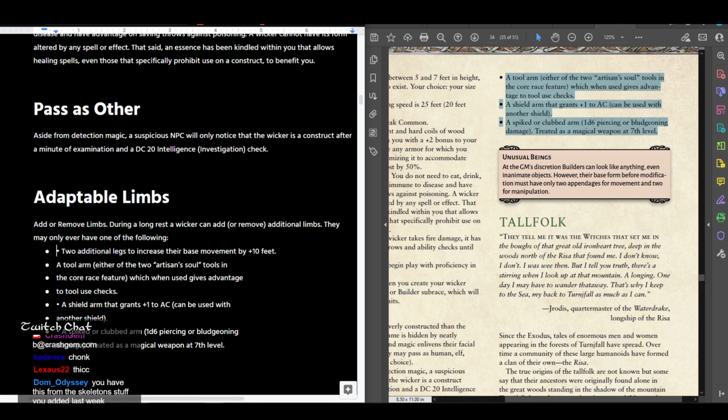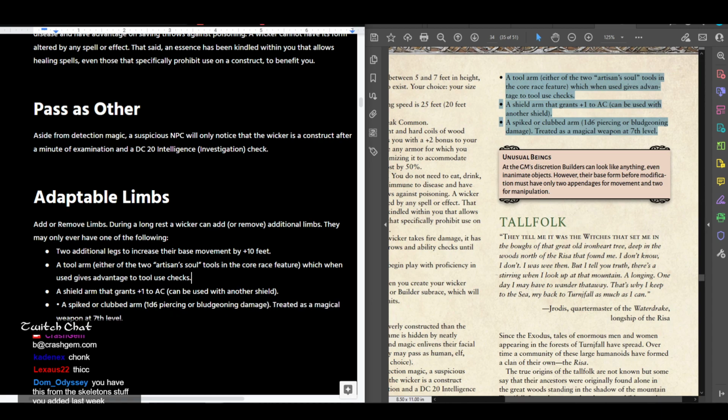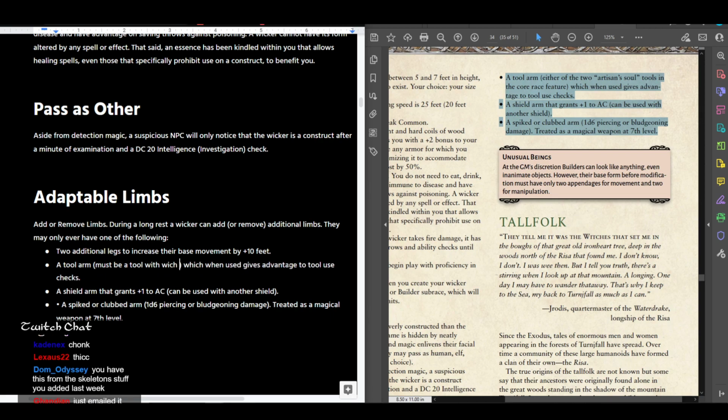Let's see. Let's clean this up a little bit real quick. Now, if you don't have the core tool thing, I think it would just be a tool. It has to be a tool you have proficiency with. Alright, so a tool arm, and we'll put: must be a tool with which you have proficiency.